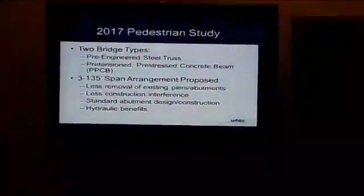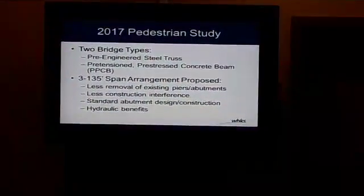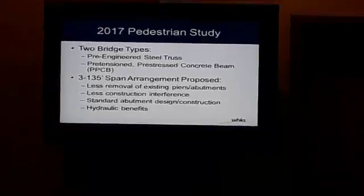However, per council discussion in the last few months, on the fact that the repair didn't go through and that the cost would be very similar to retrofit the existing bridge for pedestrian only use, it was basically unanimously agreed upon that that wasn't really an option, and that the only option for pedestrian only moving forward was a new structure. So here we are, 2017, and we're looking at two bridge types. We've got the pre-engineered steel truss and the pre-tensioned, pre-stressed concrete beam.